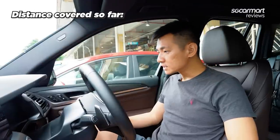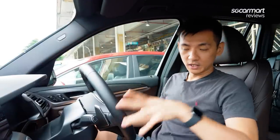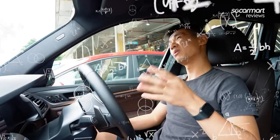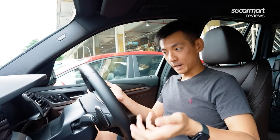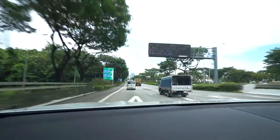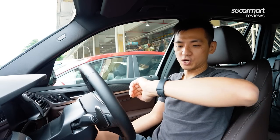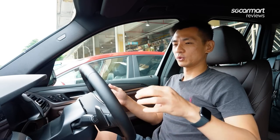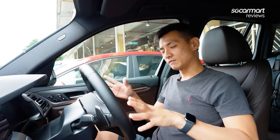We have covered 71.4 km, and currently my consumption figure in this X3 is 7.2 liters per 100 km, which translates to around 14 km per liter. It's obviously going to be a little on the higher side, but that's also taking into consideration that traffic has been pretty good and we've done a long highway stretch, so my average speed is 41.7. Time check, it's now 11:48, just before 12, so we're going to have lunch and then move off again at probably 1 p.m.